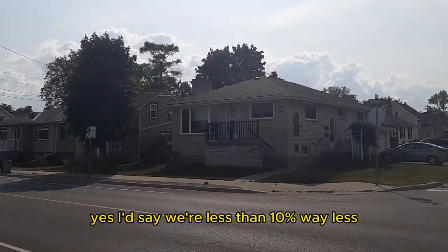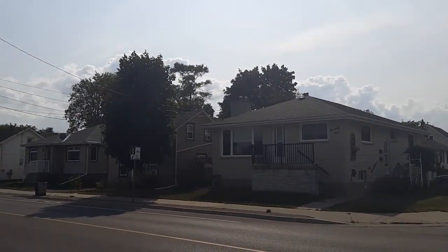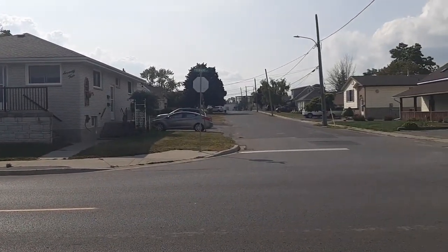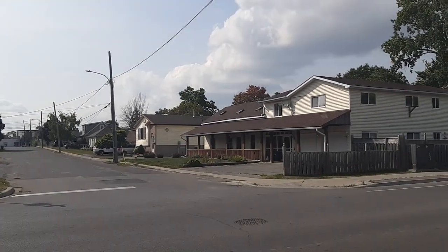Yeah, so I'd say we're at less than 10%, way less, as far as the fall foliage goes.